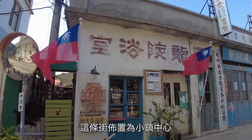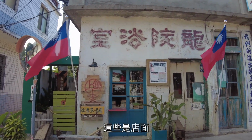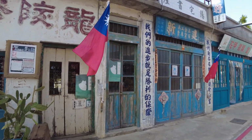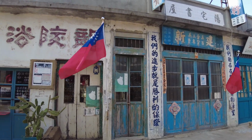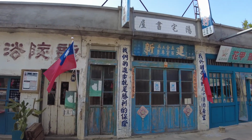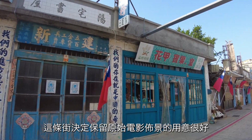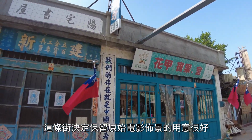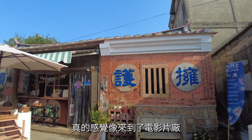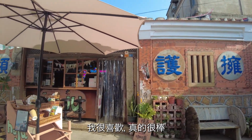So this was basically made as like the little town, and these were the shop fronts. It's good that this little street has decided to basically keep the movie set. It's like actually being on the set of the film, this. I love it, it's great.